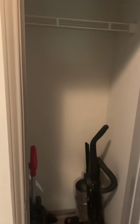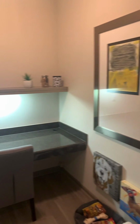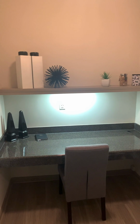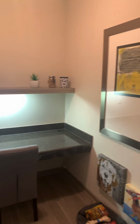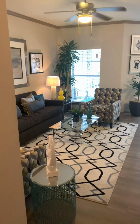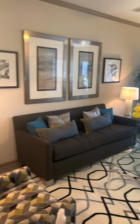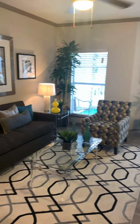Now located to your right, as you walk in, you're gonna notice that you have a coat closet that is very spacious as well. Now, as you look over to your left, you have your computer nook area. This area can be utilized for a computer area, or it could just be utilized for family pictures, whichever one you like. Now, as we walk through, you will see our living room area.